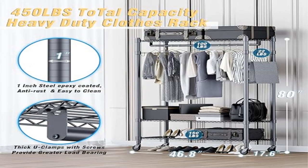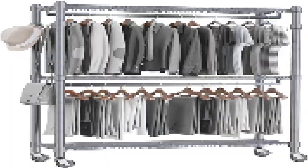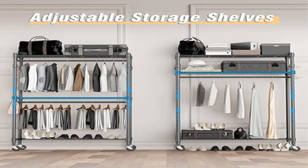Maximum load capacity. Constructed with premium thickened carbon steel, and powder coated to protect it from water and rust, makes it stable, sturdy, and durable. Each wire shelf holds 133 pounds for a total weight capacity of 400 pounds, evenly distributed.